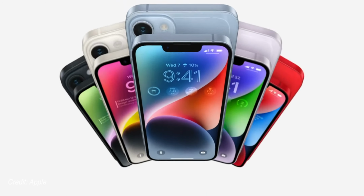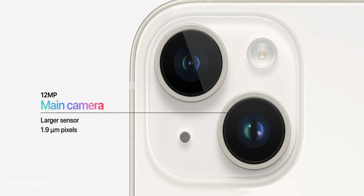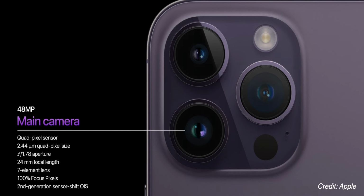Alright, so in this video, we are going to be comparing the cameras on the new iPhone 14 Pro with the baseline iPhone 14. The iPhone 14 Pro has 48 megapixels, but what difference does that actually make compared to a baseline iPhone 14? So for this video, we are going to be comparing the pictures taken from the 14 Pro versus the baseline 14.